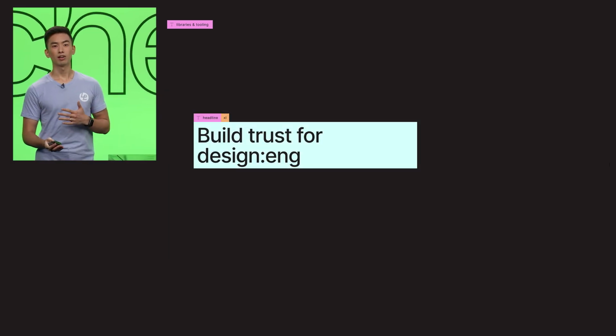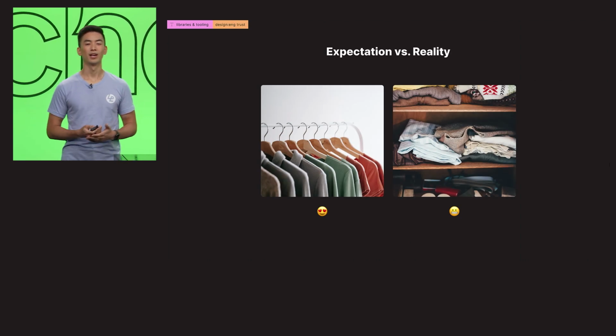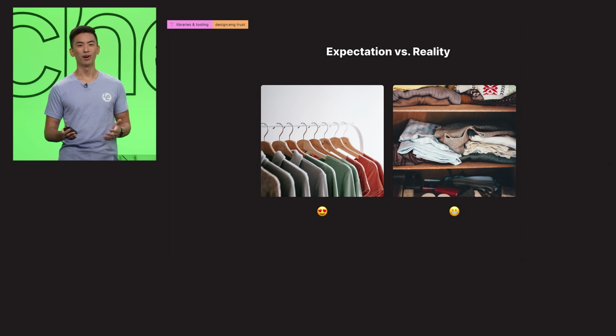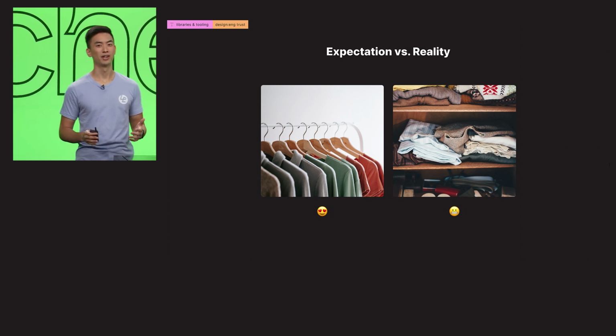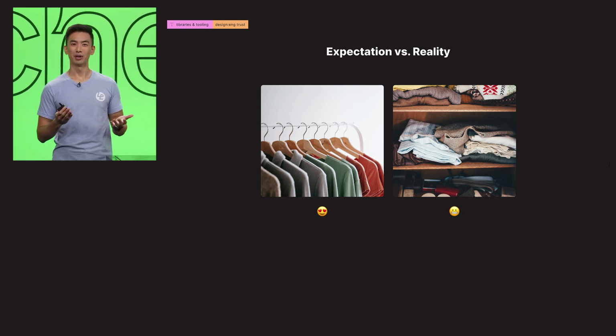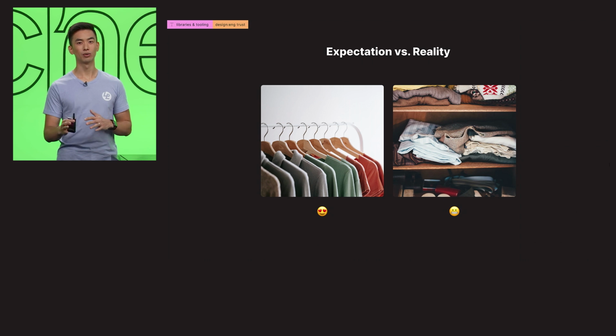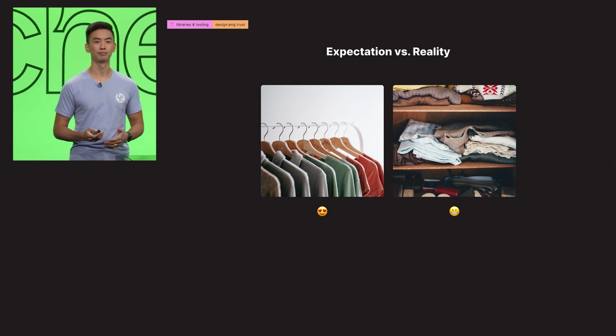First up, let's talk about trust and friendship between design and engineering. In any organization, we all know that design systems teams are hands down the most organized peeps, and I have absolutely no bias here. We like to clean up our messes, we Marie Kondo our Figma libraries, and it's a joy when everything comes together nicely.